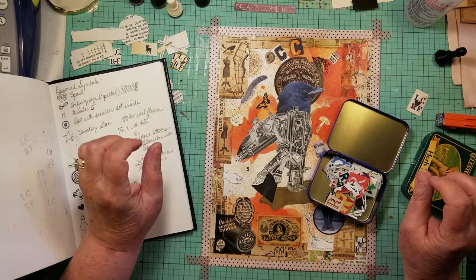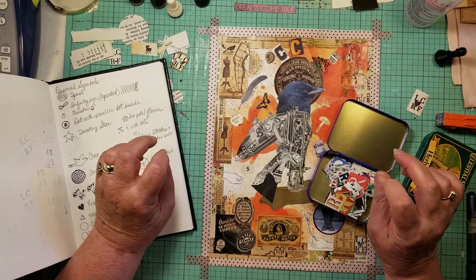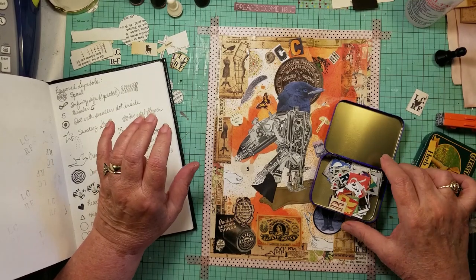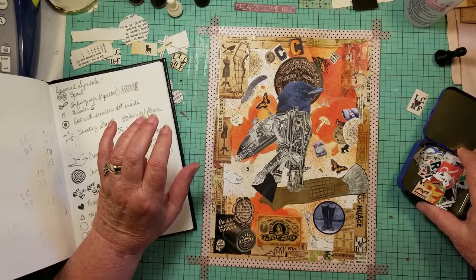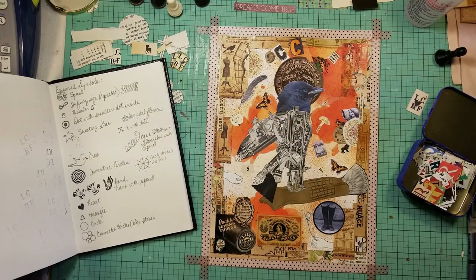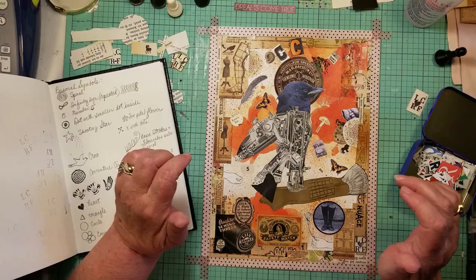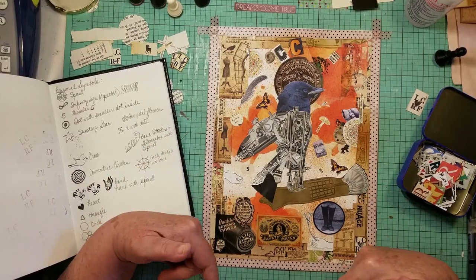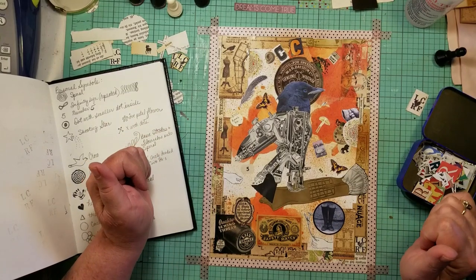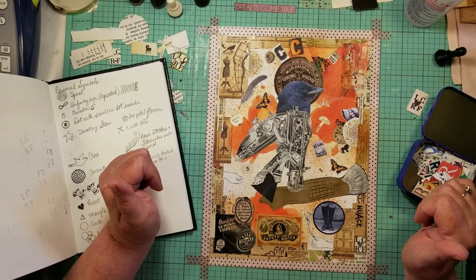Absurd Crow collage. Thanks for joining me, and if you didn't see part one, where I did most of the actual cut paper collage, you might want to take a look at that first. And then watch this second, although it really doesn't matter because I'm just adding embellishment to this at this point.